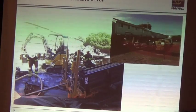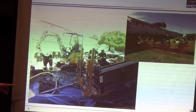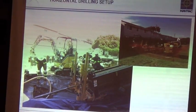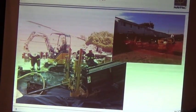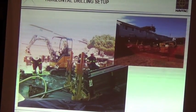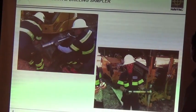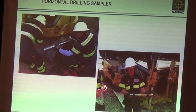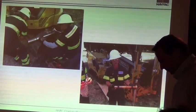Okay, so one of the methods we used for sampling underneath buildings was horizontal drilling. And this is a close-up of the rig. You can see obviously their pipe is going in a horizontal direction. And in the upper right corner you can see how they're set up near the housing unit, and they're actually able to tunnel horizontally to get beneath the building for collection of a sample. And on the next slide we show what the sample collection device looks like. This is what gets advanced in the boring, and then on the right side there the guy is holding a core of soil from beneath the house.